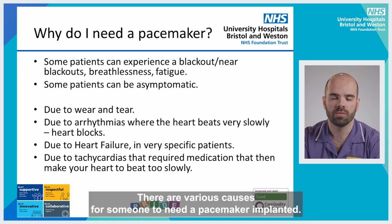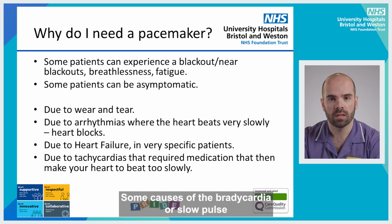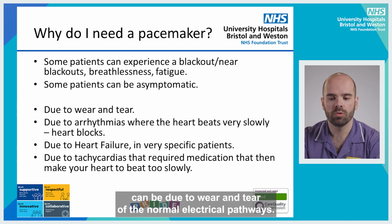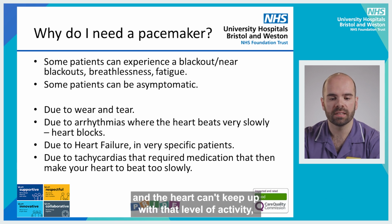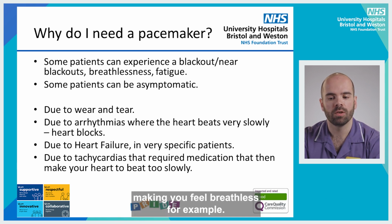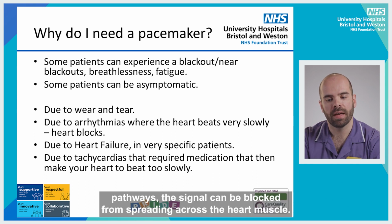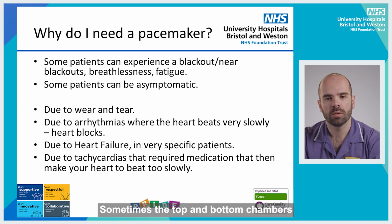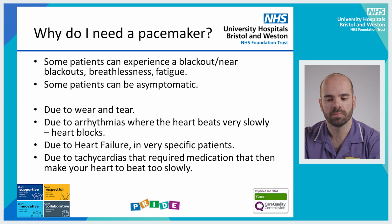There are various causes for someone to need a pacemaker implanted. Some causes of the bradycardia, or slow pulse, can be due to wear and tear of the normal electrical pathways. The signals are simply transmitted very slowly, and the heart can't keep up with your level of activity, making you feel breathless, for example. If there is a disease of the electrical pathways, the signal can be blocked from spreading across the heart muscle. Sometimes, the top and bottom chambers can lose connection and beat out of sync. We call these heart blocks.